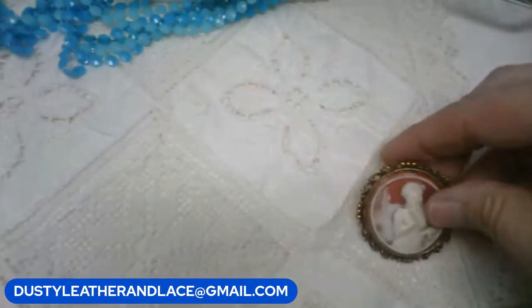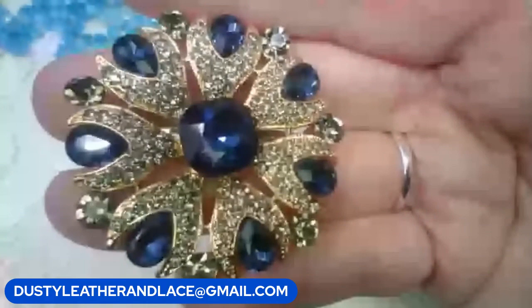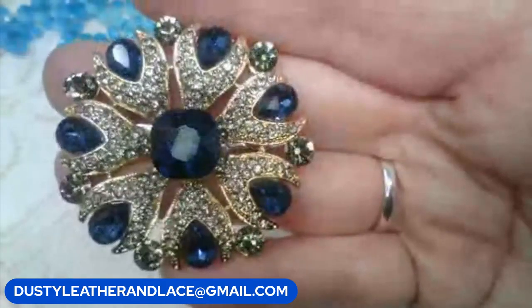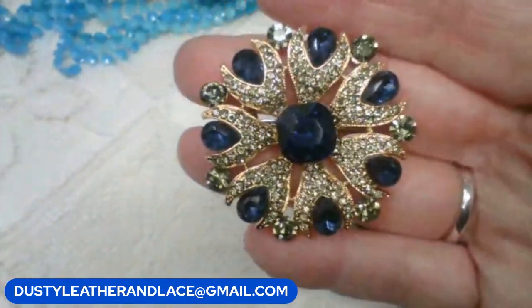And then I have another pretty brooch. This is, oh, the blue is so pretty on this one. It has blue and then a lot of tiny rhinestones around it. And this one, let's do $8 blue bling. $8 blue bling.